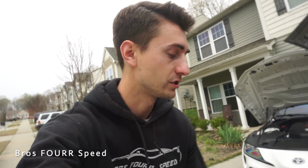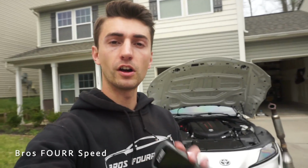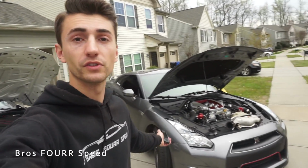So to jump right into it, the first thing on the list as far as what mods you should do to your turbocharged car, the first thing honestly should be a tuner of some sort. This is my COBB Accessport. This one is set up for the Nissan GT-R.